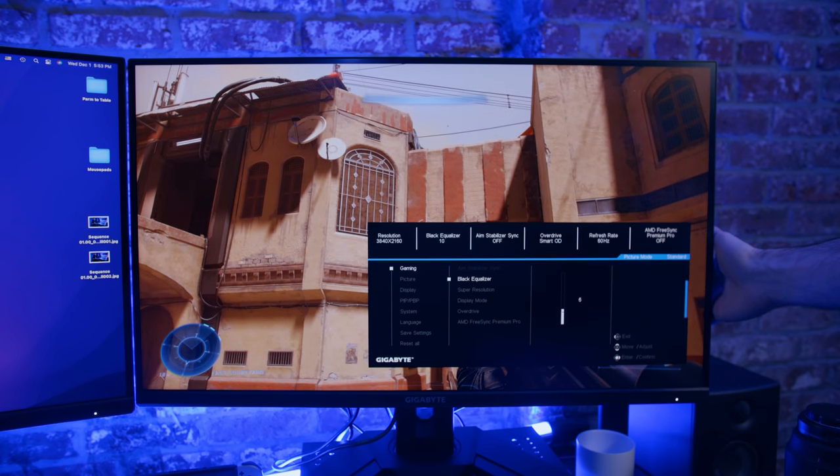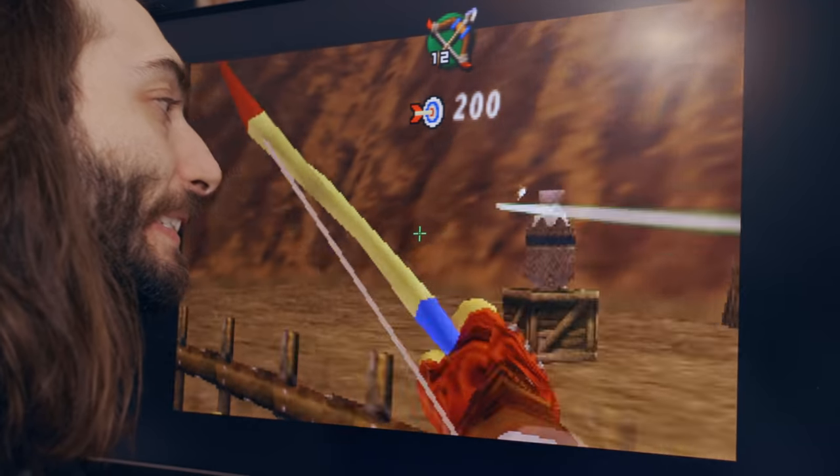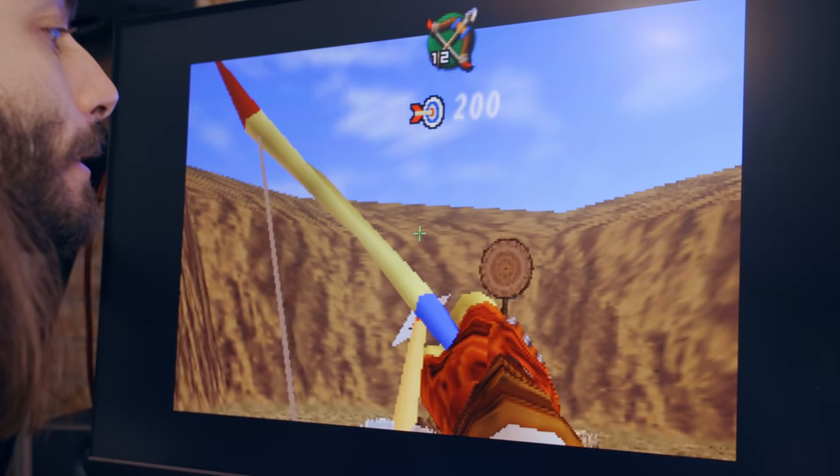The black equalizer on here gives you more detail in the dark parts of the image without overexposing the whites. You can also enable the crosshairs if you want to, like, try to get a bullseye in Ocarina of Time.